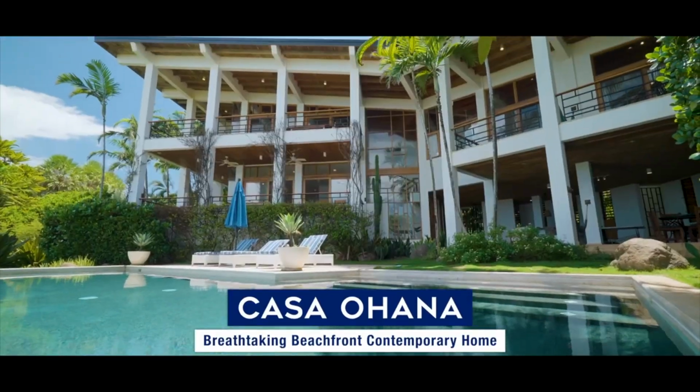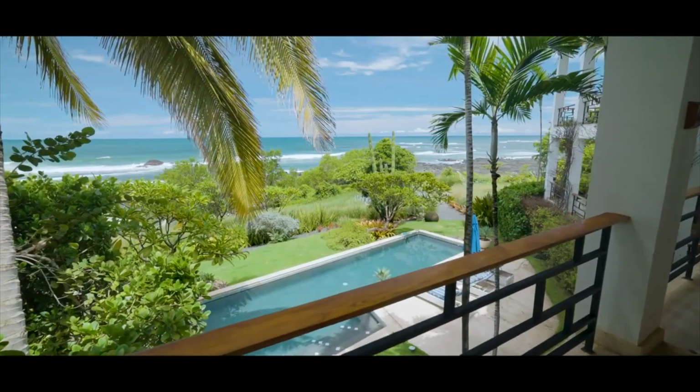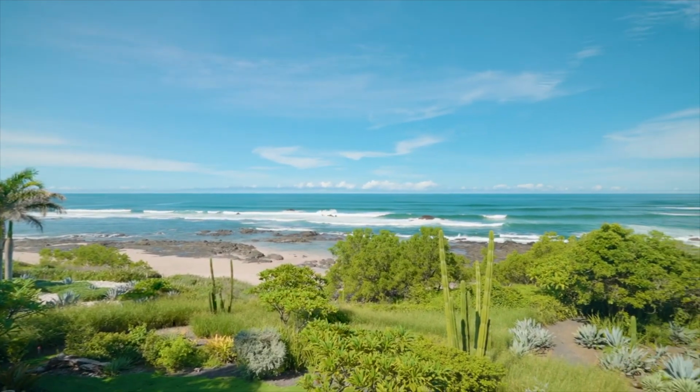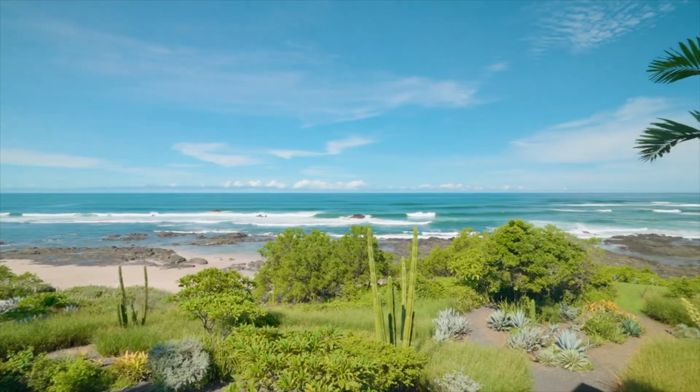Casa Ohana is special because there are not many homes built perched over these prime surf breaks here in Costa Rica. It looks out directly to Playa Negra itself, where you've got surfers cutting it up all the time.